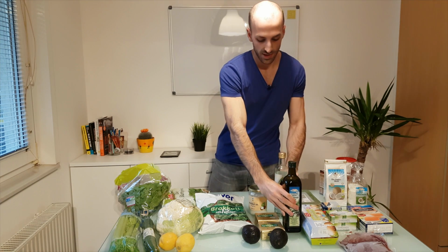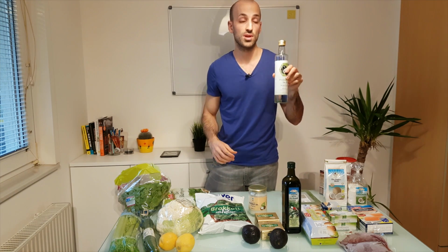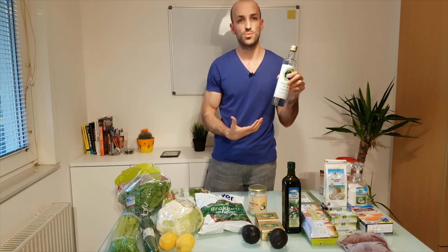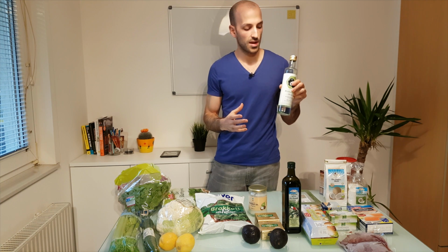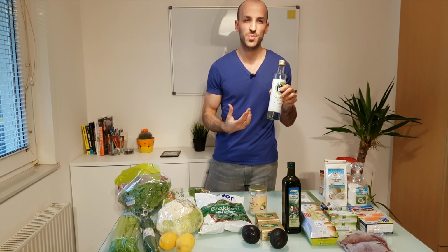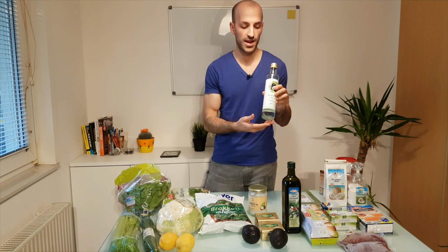Then something else I always have at home is MCT oil. I really love to add this to... This is basically a more concentrated form of coconut oil or palm oil. And this is really going to help you get your ketone levels up and going to help you kickstart your metabolism to burn fat.